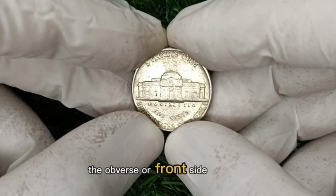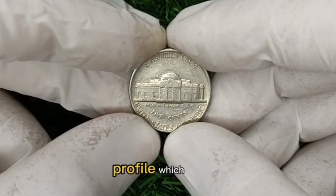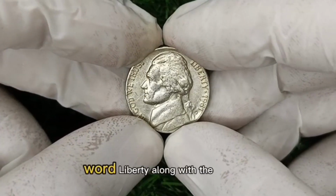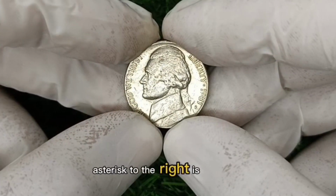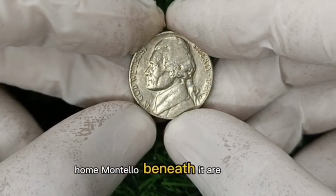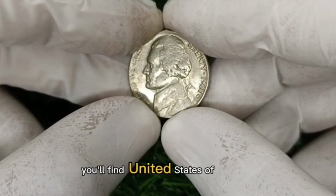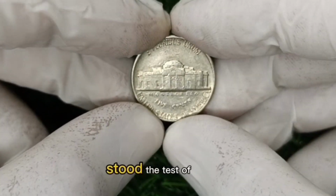The obverse, or front side, features a left-facing portrait of Thomas Jefferson. You'll notice his detailed profile, which Felix Schlag masterfully sculpted to embody Jefferson's leadership and vision. Above his head, you'll find the word Liberty along with the motto "In God We Trust." To the right is the date 1981 and the mint mark, if present. Now turning to the reverse, we see Jefferson's iconic home, Monticello. Beneath it are the words Monticello and 5 cents, and around the edge you'll find United States of America and E Pluribus Unum, a classic design that stood the test of time.